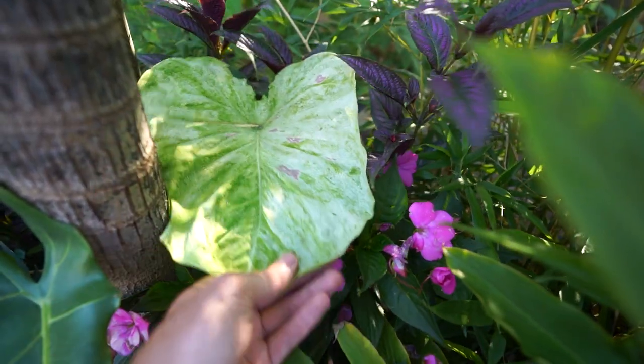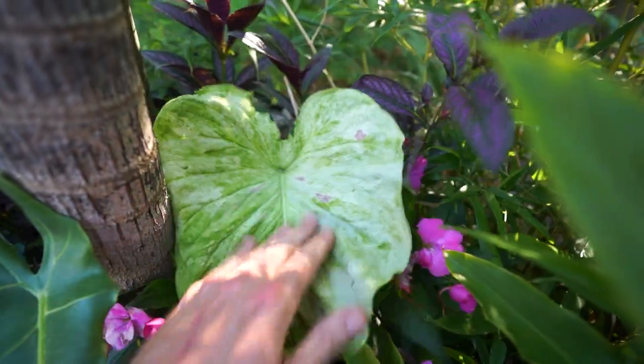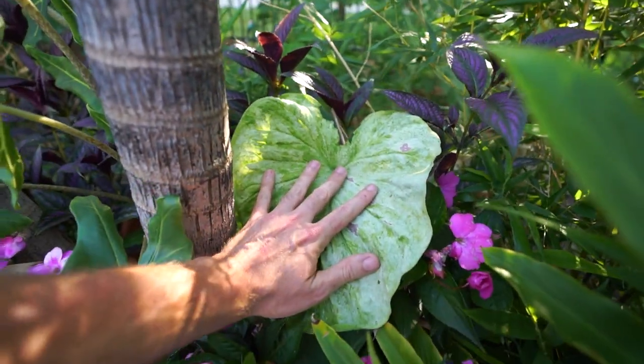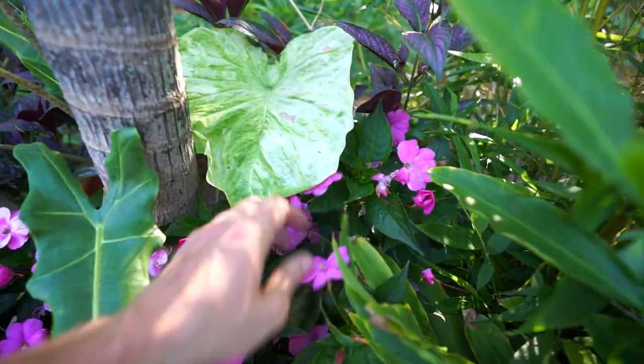It's just one that I've had in the container for a few years, so this is just a nice, large, established, mature bulb. It's not the most colorful leaf that you would want from one of the bicolors, but it's freaking huge for a caladium. That's a massive leaf. I hope that it keeps putting up some more.